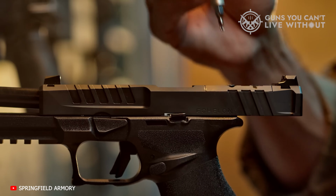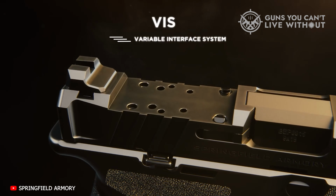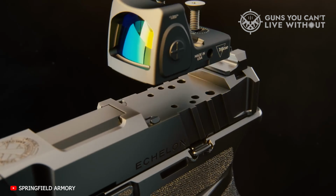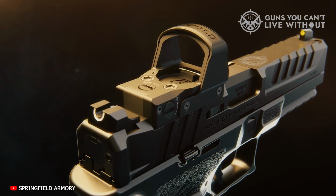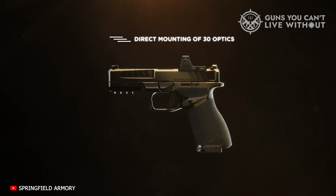Having seen this system up close and in person, I'm going to place my bet and say that Springfield Armory has achieved the current state-of-the-art in optics mounting for pistols. I also believe their system will soon be copied, in one form or another, on other manufacturers' guns.